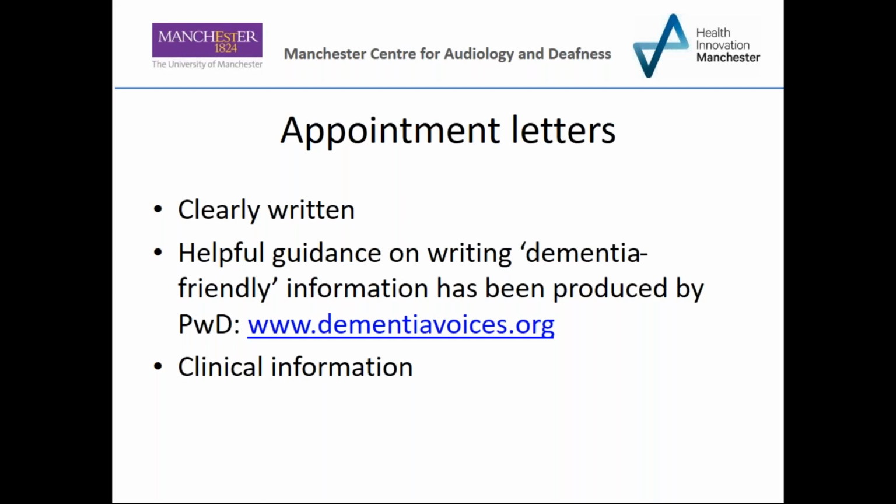There are some dementia engaging and empowering groups, I think that's the name, that have been set up across the UK, and they've been fantastic. They produced some great guidance on writing information, what people need to see, and the do's and don'ts. This can be found on the Dementia Voices website, so that's really good.